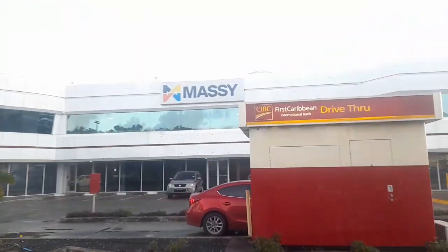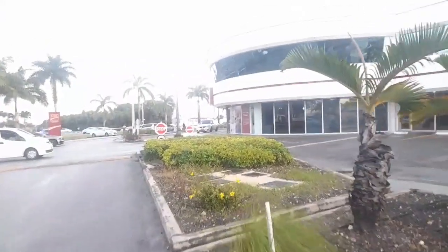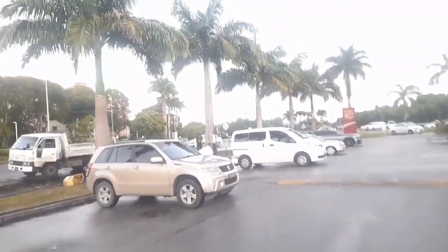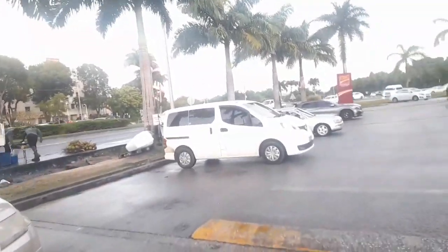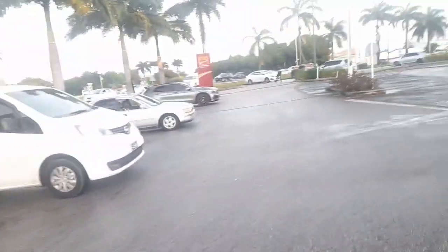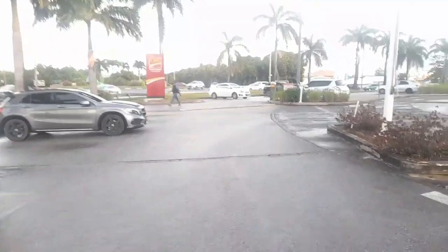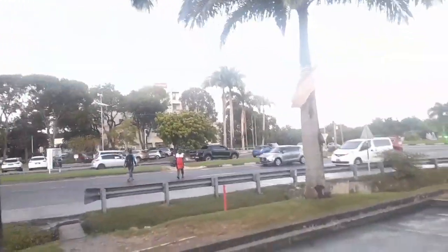All the massive Dorr Mall here. It has a branch of First Caribbean Bank in it. You can see the First Caribbean Bank headquarters at the Warrens Great House over here, which was opened in the 90s. First Caribbean Bank. And this is First Caribbean Bank headquarters here at the Warrens Great House.